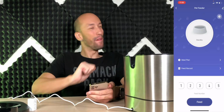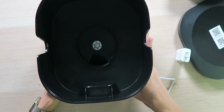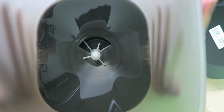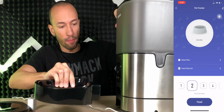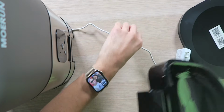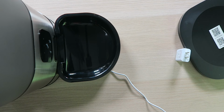So now, it is time. Let's get this actually set up. So basically we're gonna stick the food container back, get it locked into place, and then we can actually attach the little bowl here. I guess you could put any bowl here, although this one actually attaches to it, so it's not going to go flying around. So put this like so, and we're good to go.